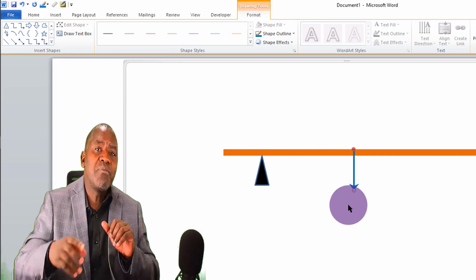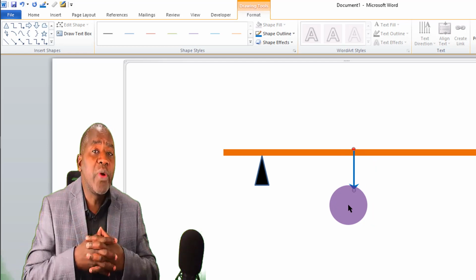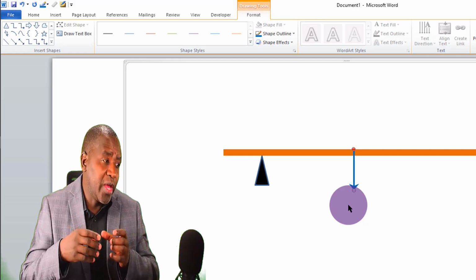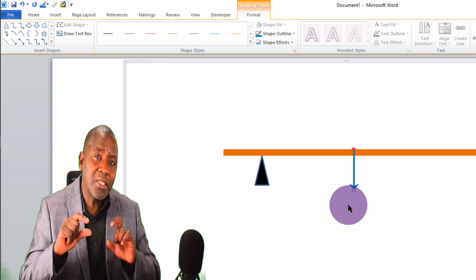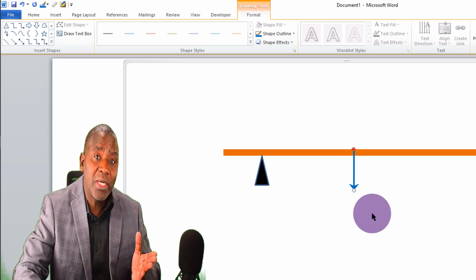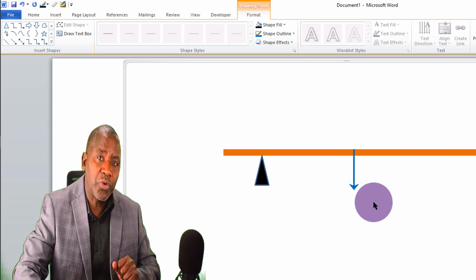Because there's so much you can learn here, and it can even improve the way you draw diagrams. For instance, I was looking at a recent textbook where the students are being told that this one is a circle, and we can clearly see that it is oval. It is not a circle. How can you use Microsoft Word to draw a diagram which is very proportional?